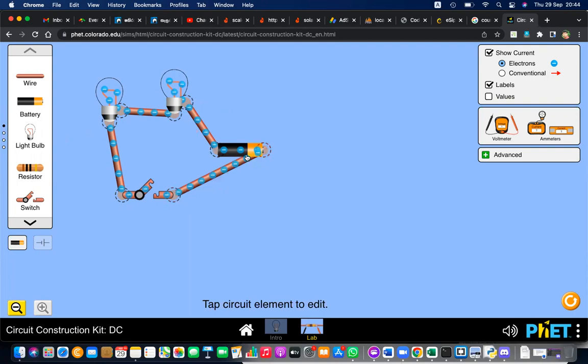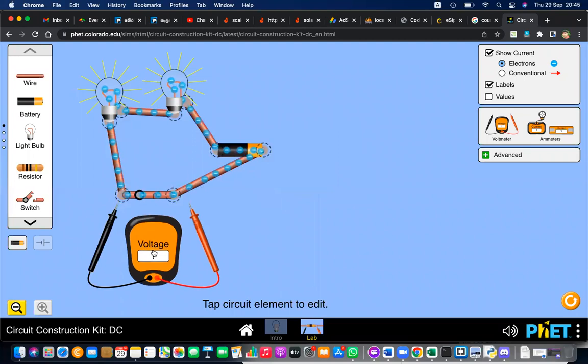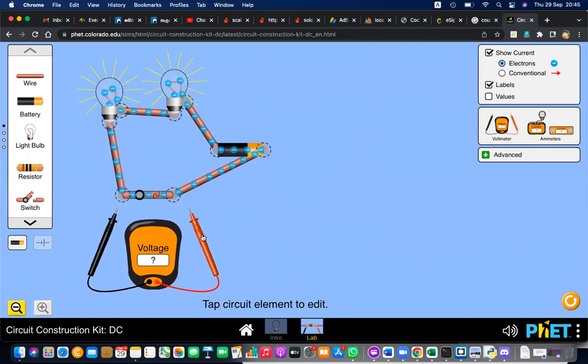Can you create the other circuit and tell me which will look brighter here? When I turn on the bulbs, you can see the bulbs get an equal amount of current. So if you measure it using a voltmeter or ammeter or galvanometer, let's use a voltmeter. Let me measure the voltage of the switch, both sides. You can see it's zero because there is no resistance in between.